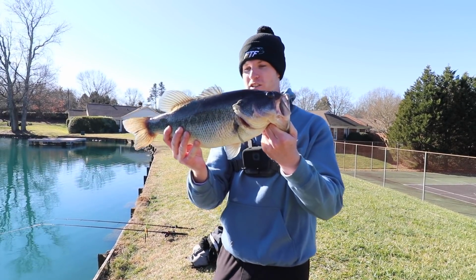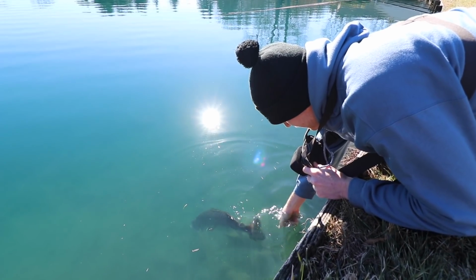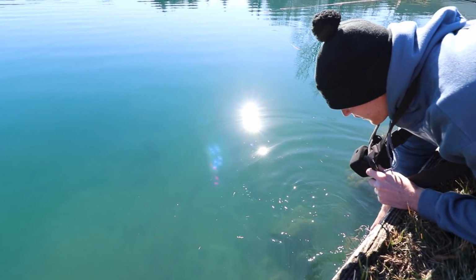But that is a beautiful fish, guys, and I think we should just go ahead and get her back in there. There she goes. Like magic.